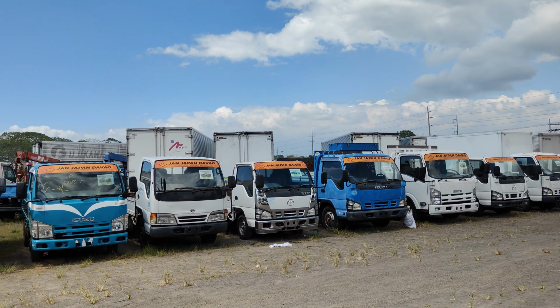Freezer van, enclosed van, and 10-wheeler wing van also available.